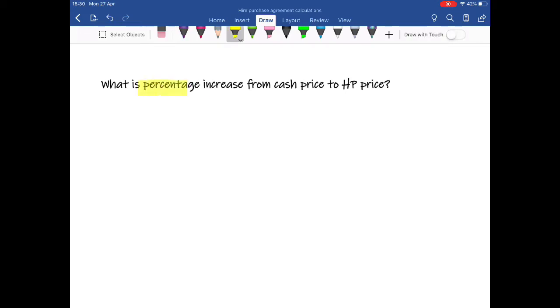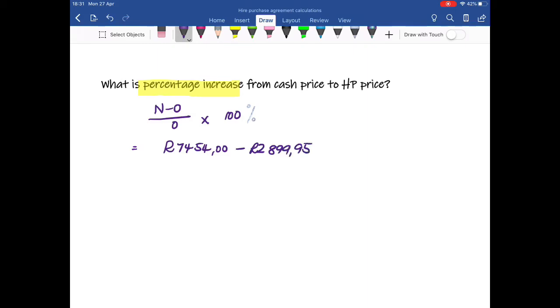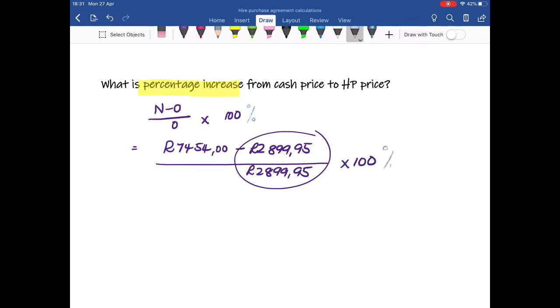Percentage increase means new minus old over old multiplied by 100. And remember, this is 100%. It is a unit in this. It is not a part of the calculation. So our new price is 7,454 Rand minus the cash price, which was 2,899.95 over, remember we always put these two at the end, 2,899 Rand 95. We're going to multiply by 100%.